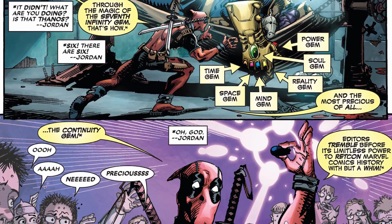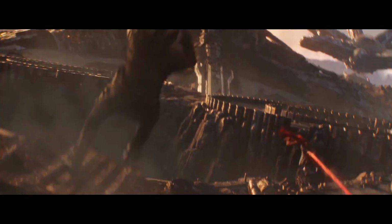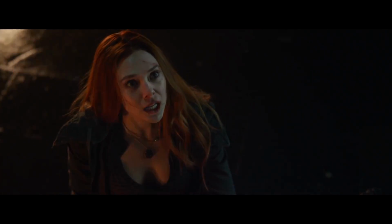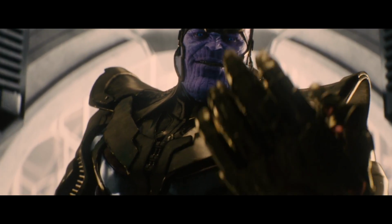Well, 7 if you count Deadpool's continuity gem, which they won't. It's a lot to keep track of, so if you need a primer to prepare for history's biggest superhero movie, here's everything you need to know before seeing Avengers Infinity War.